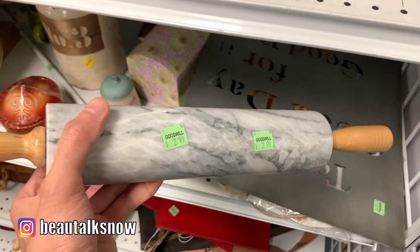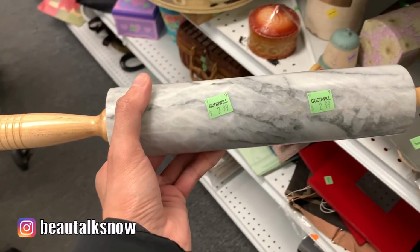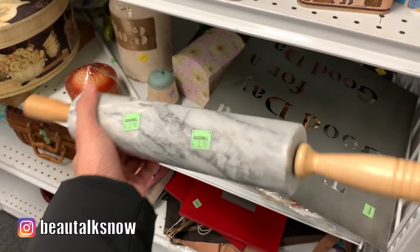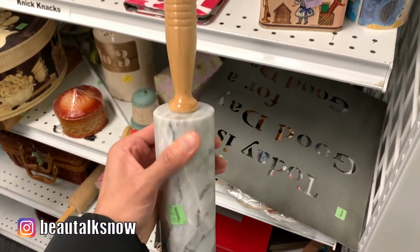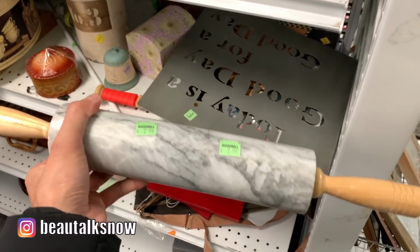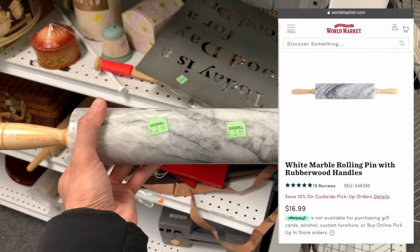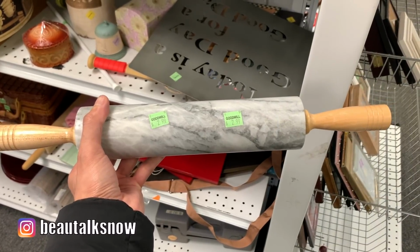Now I've done quite a bit of baking and cooking this past year being cooped up at home, but one piece I've managed to do without and wish I had was a rolling pin. You can get these just about anywhere. The cheapest I've seen was at World Market for $16. This marble variation was just what I needed. It was only $2.99 and in near perfect condition.